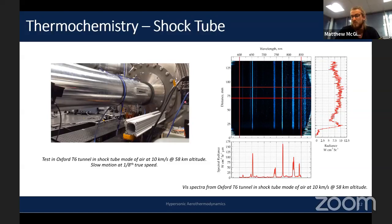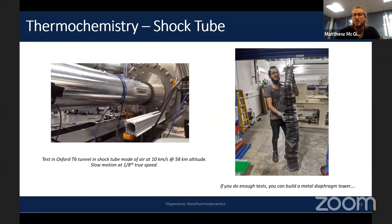And there are nuances in the NASA experimental setup, so they're actually very keen on us performing these because they think there are big uncertainties. And you can imagine if you put a bit more radiation into the system, or you have different thermochemistry, your aerodynamics could be off, or you might be getting a much bigger heat shield than you wanted, or you might be burning up in the upper atmosphere. None of those are good. And if you do enough tests, you can build yourself a metal diaphragm stack even taller than yourself. But that's what you get after being a PhD student for 4 years.